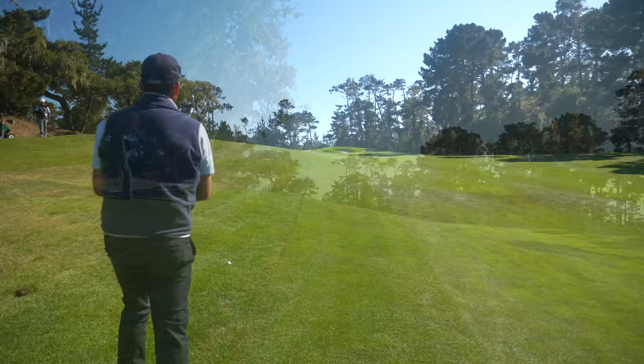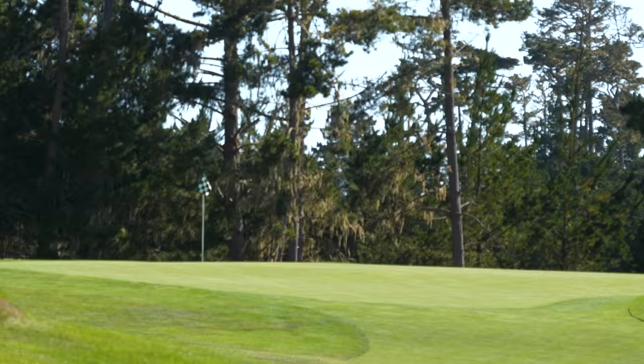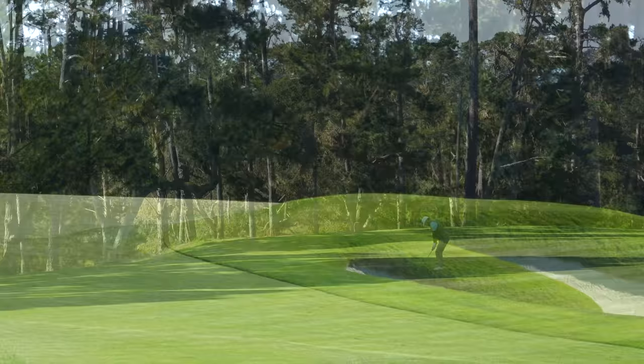All right, B's got 129, but it's really probably playing about 155. He's got 8-iron. Well, this looks pretty good. Yeah, he's on and maybe just a tad long, but good shot. Going right. Just got about 40 yards.